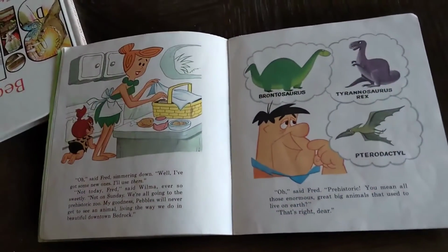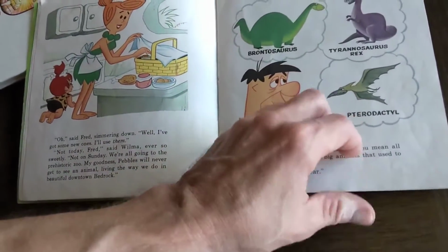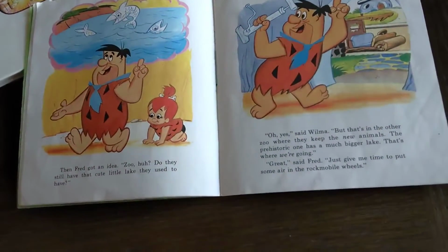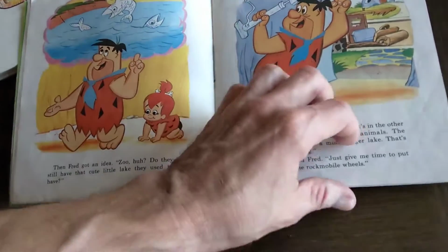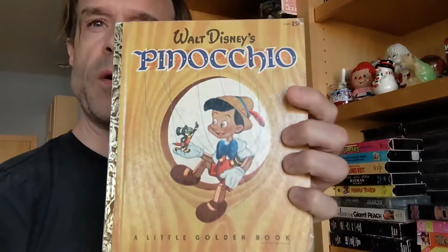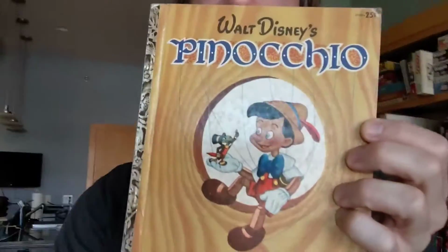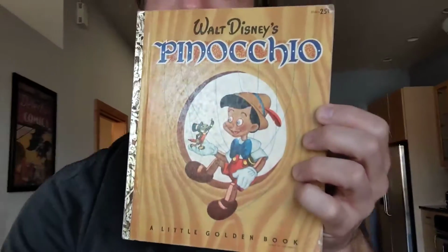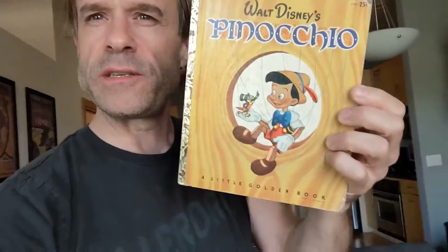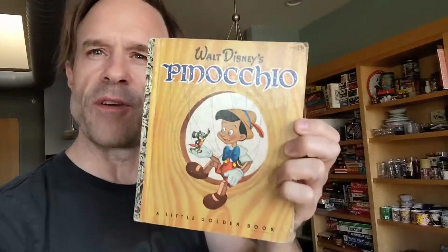These books, when I get them, I like to try and draw them myself. And I'll spend some time with these and make a few drawings the way they are in these on my tablet or something. Walt Disney's Pinocchio, and this one is an older version of it. The older ones I really like because much like the Flintstones ones, they're drawings that are for the book specifically, not just taking scenes or drawings from the movie.